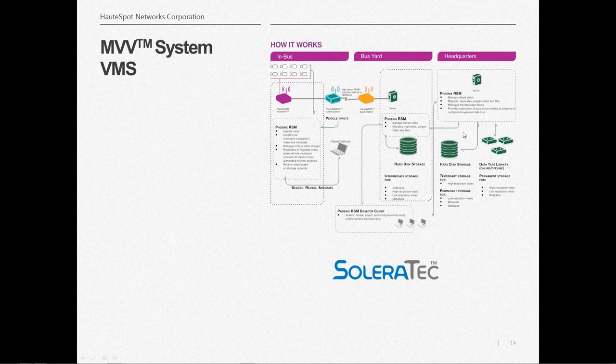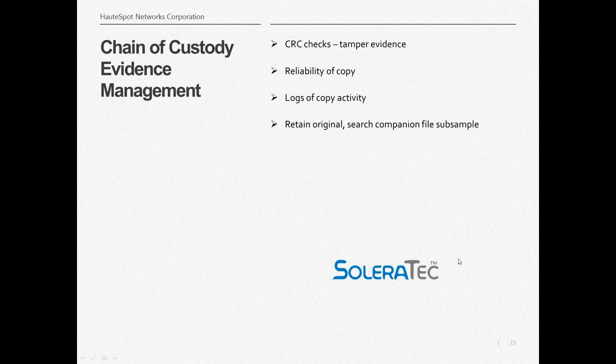And so I'll just end my piece here by saying that the MVV system is all about the complete end-to-end solution that Bob's been talking about, the chain of evidence capabilities, and the ability to have the reliability of the video be in there.